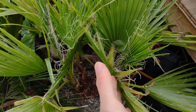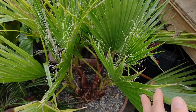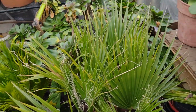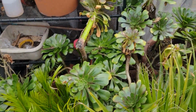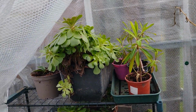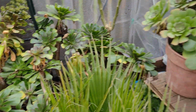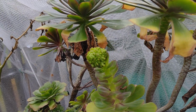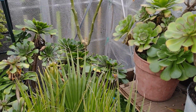I might actually plant out the Washingtonia this time, maybe even the cycad, so I know that I can get them through winter. Yeah, all the aeoniums, with that flowering aeonium there, all the aeoniums are looking fine. Another flowering aeonium there. Not much dieback in here.